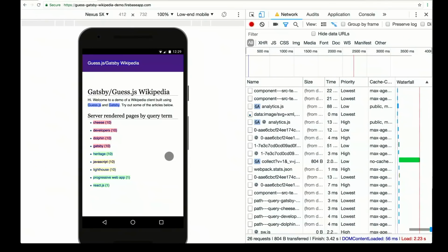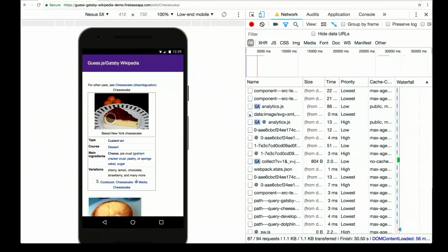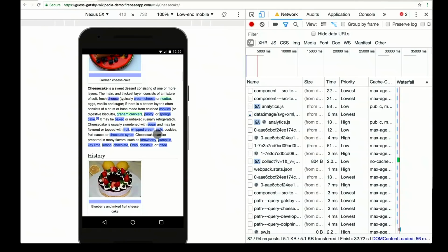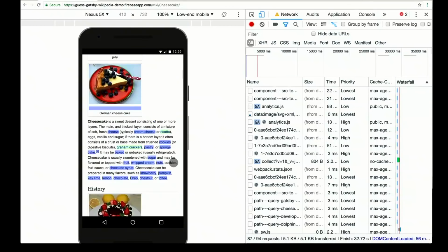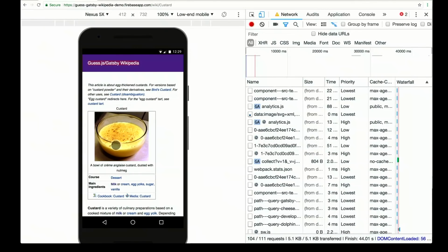We can actually start to navigate through this application. So let's say we go to cheese. We can visualize this again. We can see that cheesecake is a page that users will often navigate to. As you can see, it loaded instantly because it's already in the user's cache by the time that they go to it. Contextually, we're able to display to you in this demo all the visualizations of confidence levels we have for different pages as we navigate through the site. Even this last page, the custard, loaded really, really quickly using these techniques.